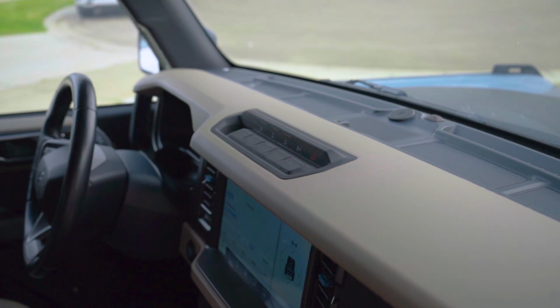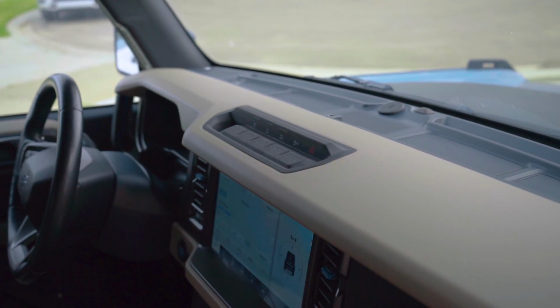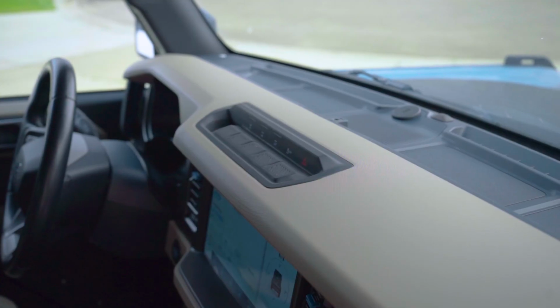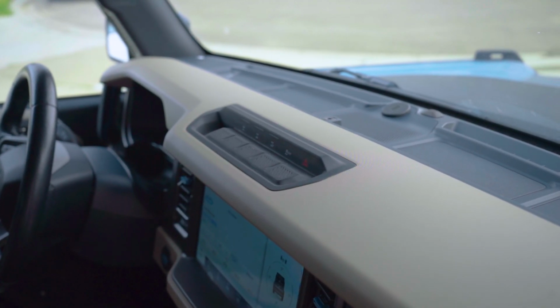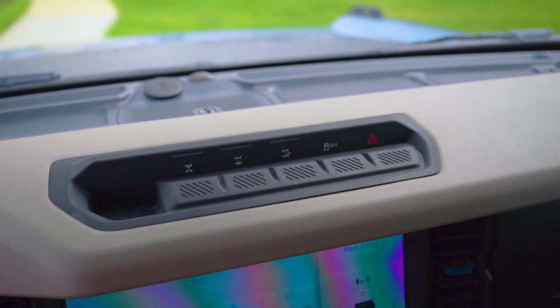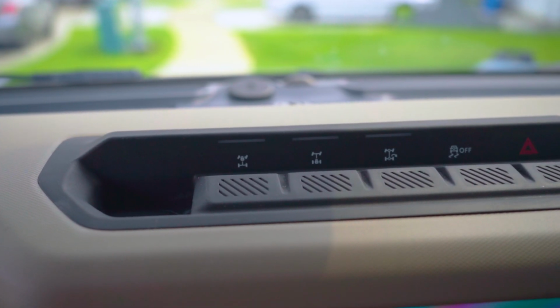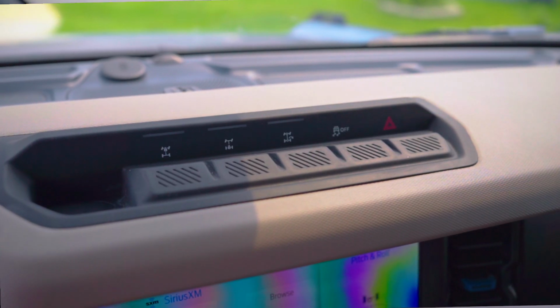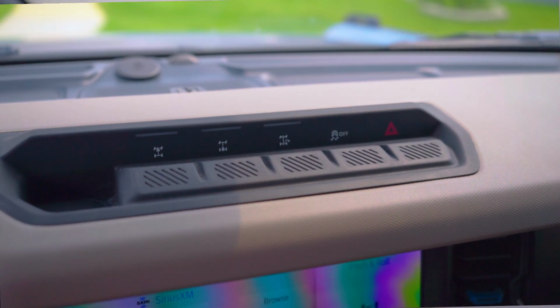Another thing Ford did really, really well was the location of their off-road switches as well as their auxiliary switches. I've always found these to be in a very awkward spot in a Jeep Wrangler, but in a Ford Bronco, they're right up here on the dash. The ability to lock the front locker, the rear locker, or even have your sway bar disconnect would all be located in a rubberized button panel up here on the dash.